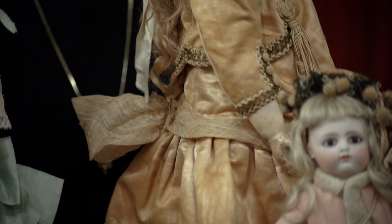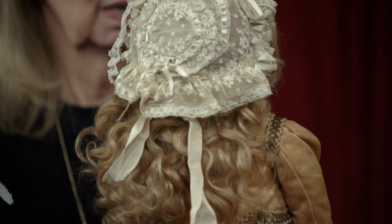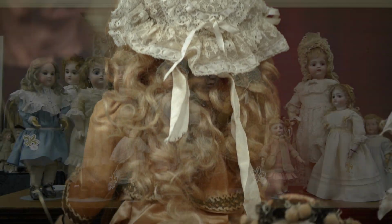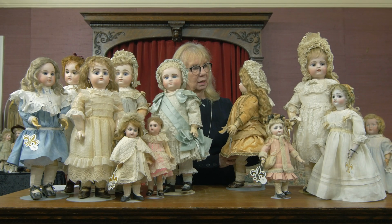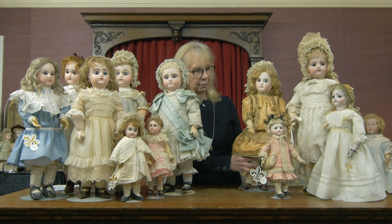And I'm going to turn her around so you can see her wig, her bonnet, the beautiful, rare brown eyes. And she has her original body, which you'll see when she comes around, in a really splendid antique gold dress with braid. Very, very lovely.